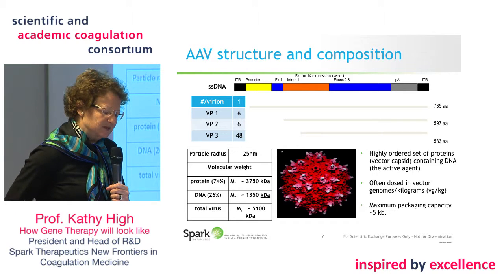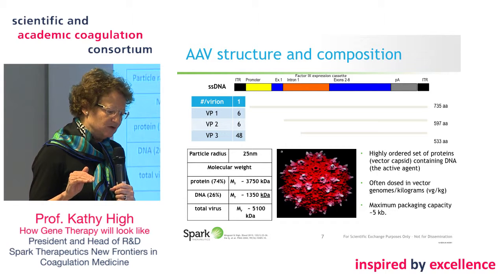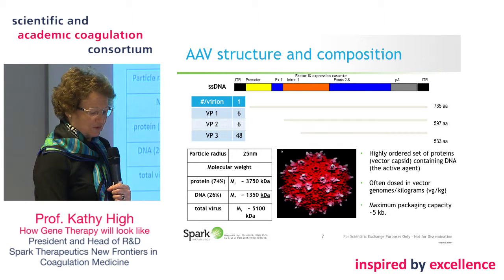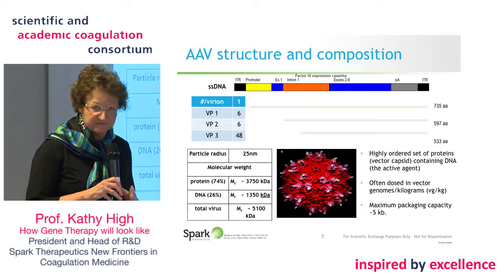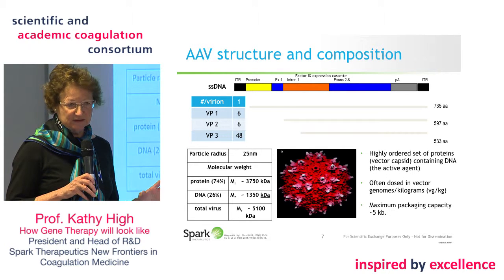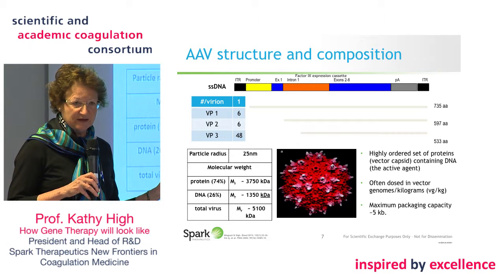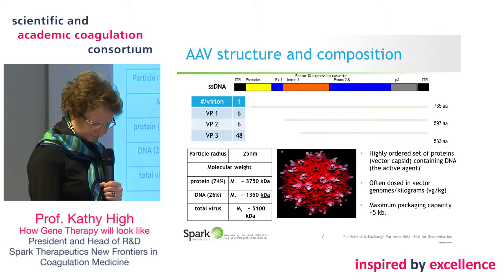And for administration in hemophilia, vector is dosed in vector genomes per kilogram of body weight. There was more extensive early work in hemophilia B because the maximum packaging capacity of AAV vectors is about 5 kilobases. So it took some work to make a B domain deleted factor 8 with a very small promoter that could still be efficiently packaged into recombinant virions.